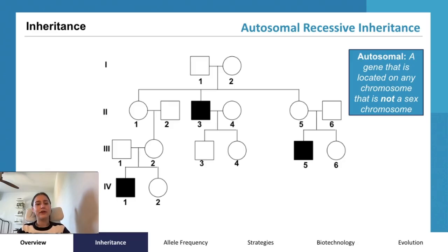Autosomal recessive inheritance is a fundamental concept in genetics, distinct from autosomal dominant inheritance. In autosomal recessive inheritance, the phenotype of interest manifests only when an individual carries 2 copies of the mutated gene, one from each parent. This results in the condition being recessively inherited, meaning it typically appears in homozygous individuals, where both alleles of the gene are mutated.